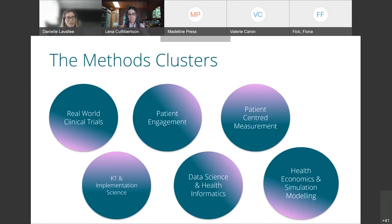Part two is also listening to the communities about what areas of research are important to explore. So we actually fund or have six clusters, methods clusters. Today's presentation is going to be on patient-centered measurement, but I just wanted to take a moment to recognize there are five others. There's a group that focuses on real-world clinical trials, patient engagement, knowledge translation and implementation science, data science and health informatics, and health economics and simulation modeling. So each cluster has worked within their communities of researchers and patient representatives to identify what the priorities for their respective fields of work should be, and then advanced various topics of research in their own respective groups.